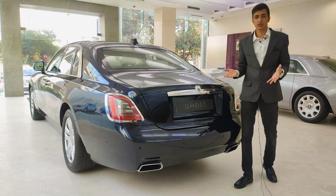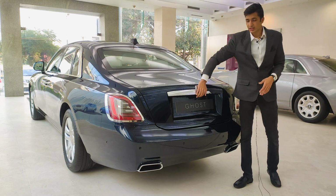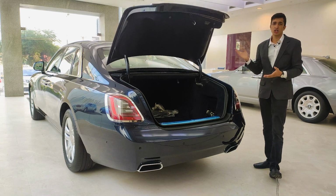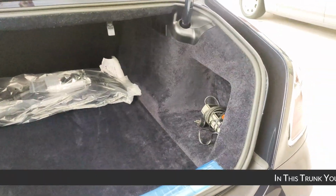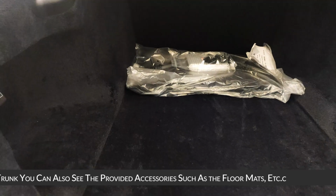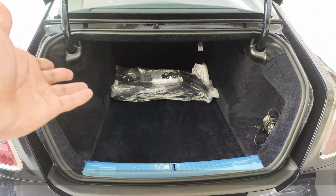the Ghost. So first of all, let's open this trunk, and it's obviously an electronic tailgate. Rolls Royce won't let you do any kind of manual effort. Just press a button and the trunk will open. And as the trunk opens, you may easily see that the trunk of the Rolls Royce is very large. It's bigger than the trunk of the previous generation one, and you can easily keep about 5, 6, 7 bags over here and go for a long weekend getaway in your Rolls Royce Ghost.